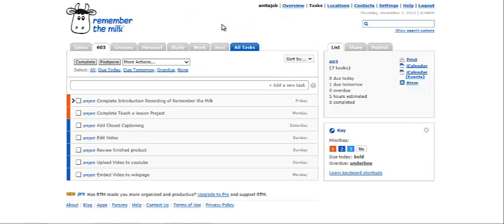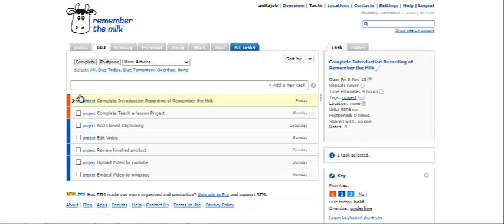I hope you have found this overview to be beneficial. If you don't regularly work with to-do lists, I encourage you to give it a try, because there is nothing better than marking a project complete.